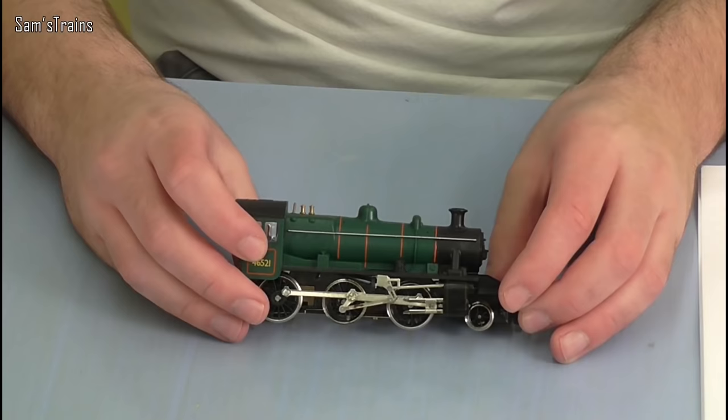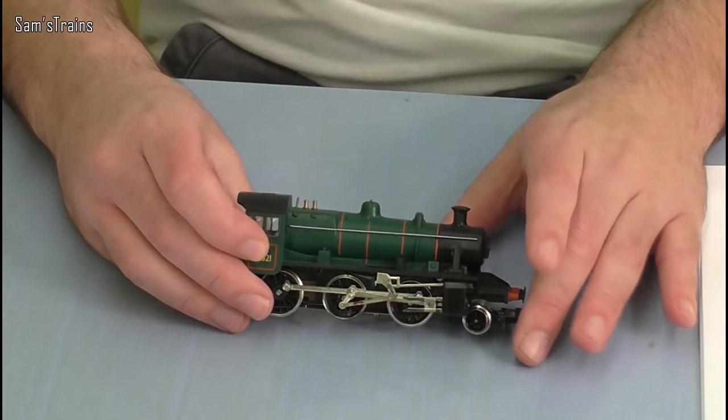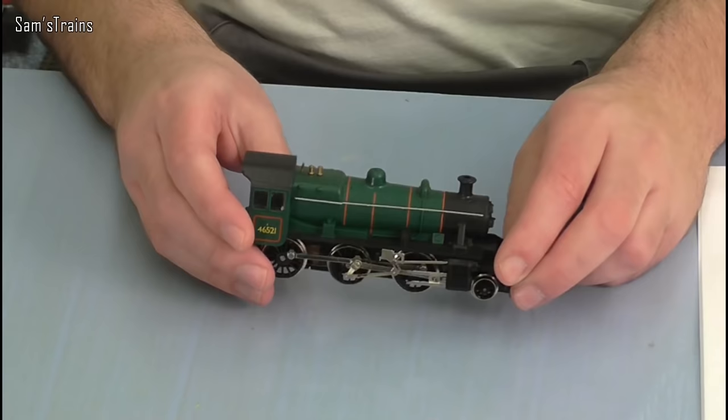So, I'm not 100% sure that a BR Standard Class 2 has actually been produced in 00 gauge. I might be completely wrong. As I said at the start, I've not had a chance to look these things up properly yet, but I don't think that's been done before, at least not for a very long time. Pretty sure this one's an IVATT anyway, although I could be wrong. I'm sure someone will let me know if that's the case. But either way, a brand new Standard Class 2 in 00 gauge from Hornby. So that's very exciting news.